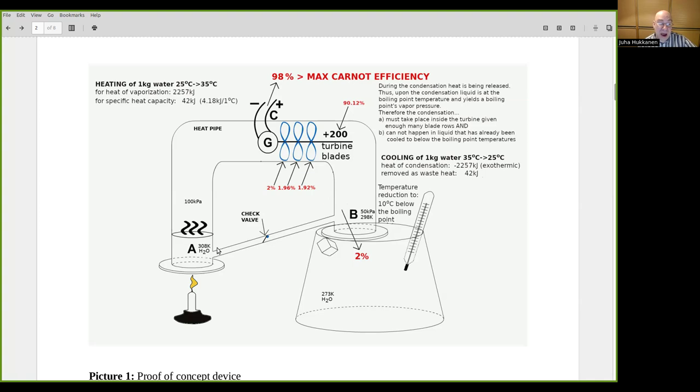So if we have this kind of a system where we heat the water's temperature by 10 degrees, to the boiling temperature level, we will need to be adding 42 kilojoules for 1 kilogram of water to get it 10 degrees warmer. But to vaporize this 1 kilogram of water, you would need 2,257 kilojoules. So the heat of vaporization is an enormous energy taker, so to say.